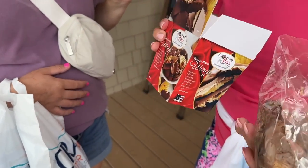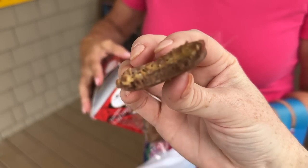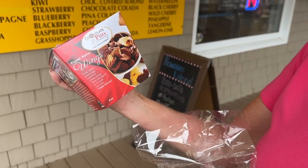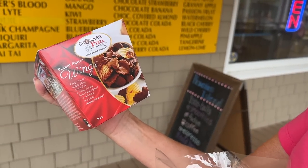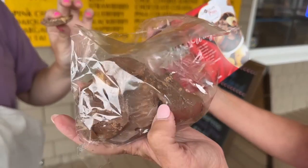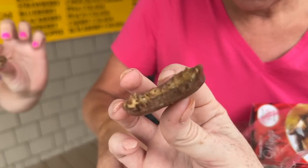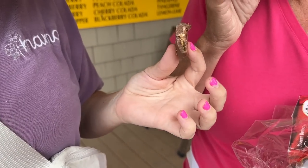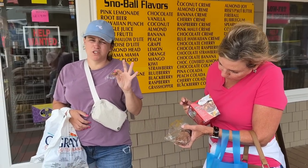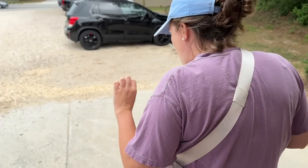All right, Mom, what are we trying? Oh, that's crazy. Apparently these liquid gold things, seriously, $17. These were on Food Network. Chocolate Pizza Company peanut butter wings. It's crispy, rippled potato chips covered in peanut butter and dipped in rich milk chocolate. They are delicious. You can see the ripples. Good. Wouldn't spend $17 on them. Maybe they were on sale.